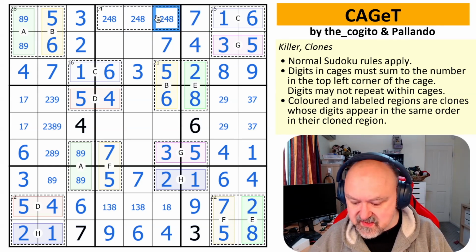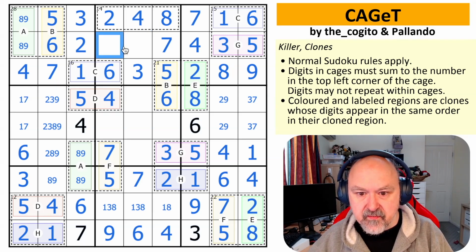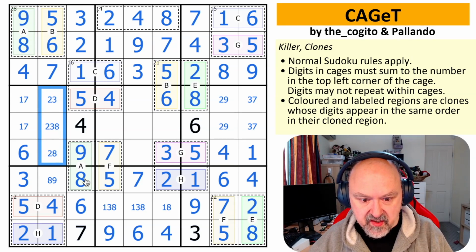2, 4, 8. 2 and 4 makes this 8, which means these are not 8. This 4 means this is 2 and this is 4. This is 1 and 9, and this 9 resolves it. This is 1 and this is 9. The 9, of course, means this is 8 and this is 9, and I can finally use the clone. So this is 8 and this is 9.